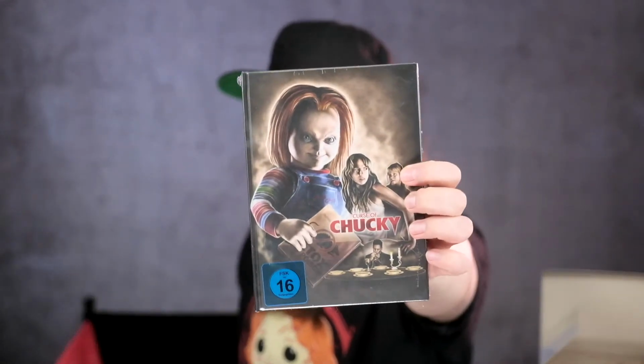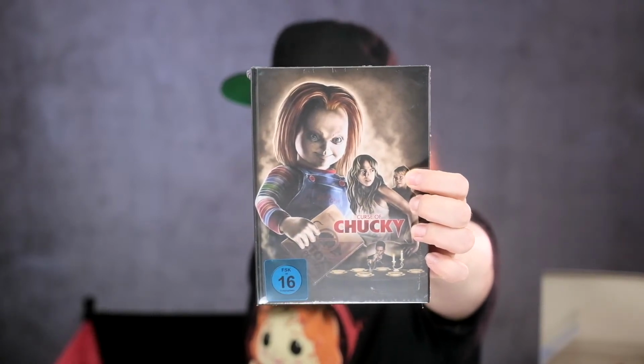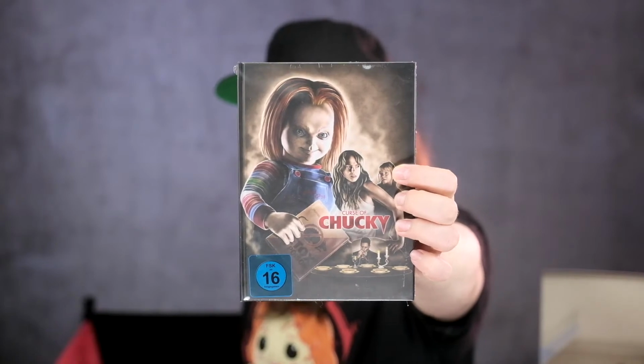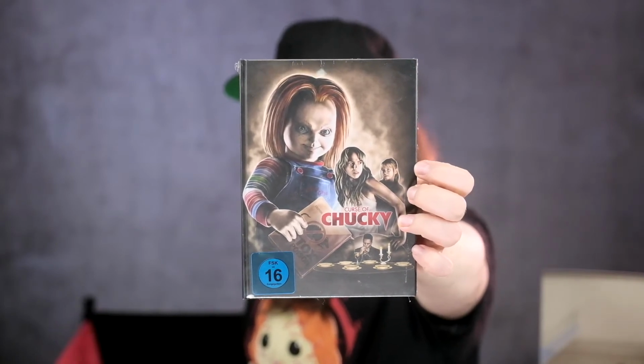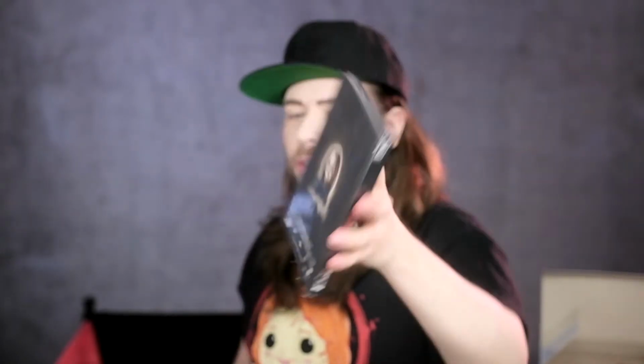Curse of Chucky, cover A or artwork A, 777 pieces. This is copy number 771. This is almost the last copy made. Curse of Chucky is a very fascinating iteration of the Chucky franchise because it's a serious horror movie and it happens in a mansion. And it's like a spooky haunted house. It's a whodunit thriller. A group of people unite in the countryside in this mansion, and then deaths start happening, and they try to figure out who did it. And of course, it's Chucky. But it's a really, really good iteration of it.